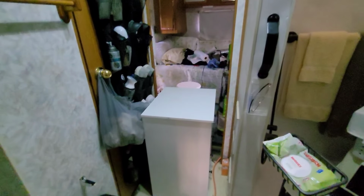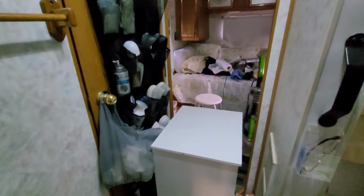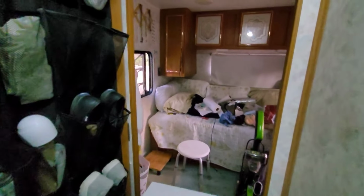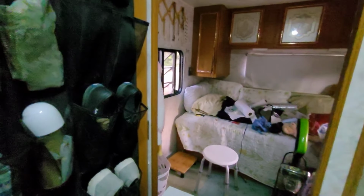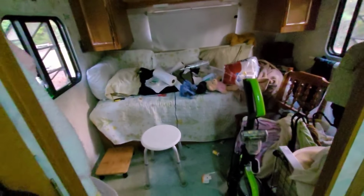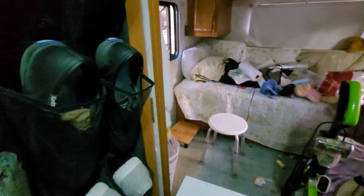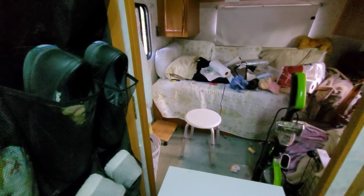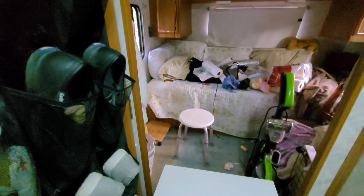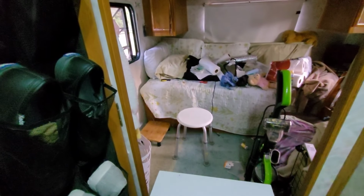Okay, it's out of the closet now. I've moved it out there. Now I've got to get it from here to in by the bed, and I've got some clutter here, so this is going to be very interesting. I would like to film this, but unfortunately, oh, I'm not there yet.